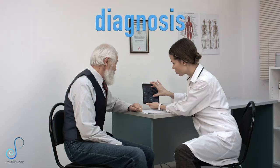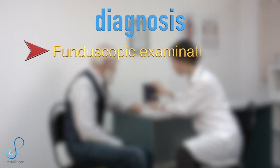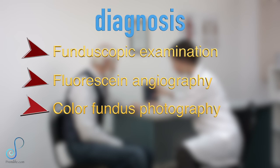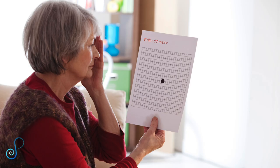Regarding the diagnosis, we have many options: fundoscopic examination, fluorescein angiography, color fundus photography, optical coherence tomography. Both forms of macular degeneration are diagnosed by fundoscopic examination. Visual changes can, at times, be detected with an Amsler grid. Your eye care physician may ask you to look at an Amsler grid. Changes in your central vision can cause the lines in the grid to appear wavy or disappear. This is a sign of macular degeneration.